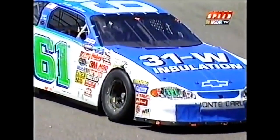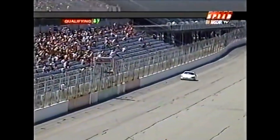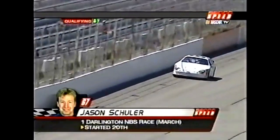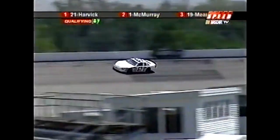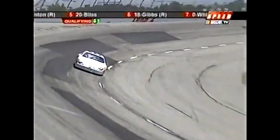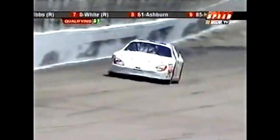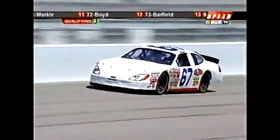Dave Burns. How do we explain that? You don't, Mike. Yeah, it's Darlington. You don't. How many times have you heard the drivers we've interviewed so far, as you watch Jason Schuler right there going into turn 1, they go out and they say, we just don't want to hit the wall. Right. That's what you're trying to do. You're challenging this racetrack to squeeze every ounce of speed out of it. Hopefully, you just don't make a mistake and get in that wall.